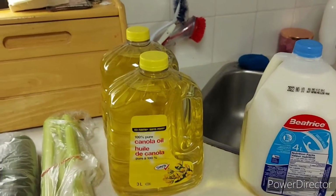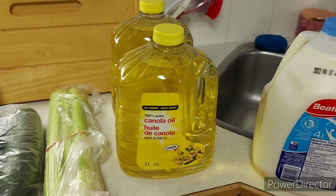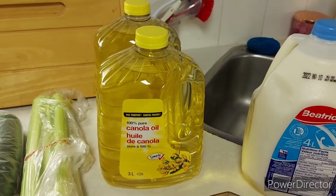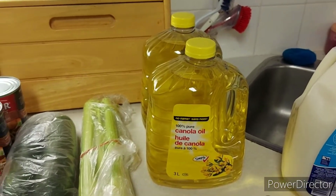I thought, no way. I strictly use this in baking, like in muffins or what have you. And so I thought, I'm not paying $20 for that. But this one, it's still no name, but it's canola oil, 3 liters. These were $9.75, so half the price of the other one, limit of 2. So obviously, I guess probably because the other one is so expensive, I got the limit of 2.